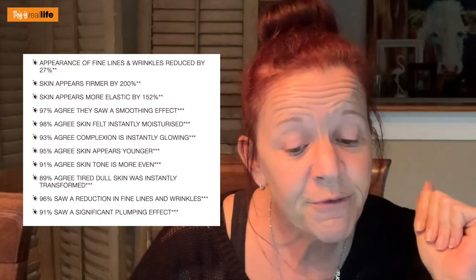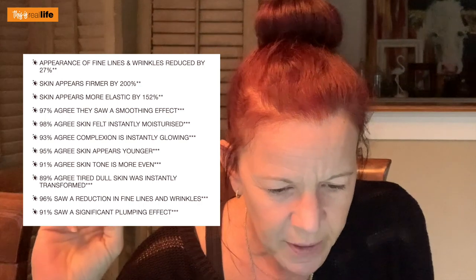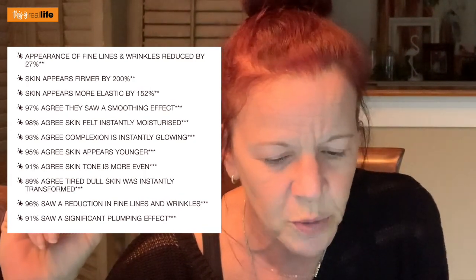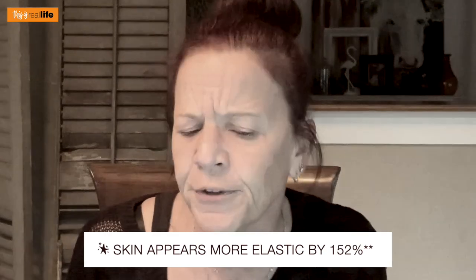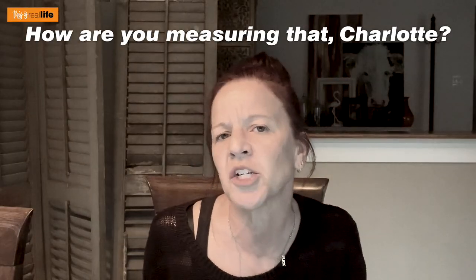No. Appearance of fine lines and wrinkles are reduced by 27%. Skin appears firmer by 200%. Skin appears more elastic by 152%. See, it's just here. I just don't believe it. Like, how are you getting these percentages? 152% skin appears more elastic? How are you measuring that, Charlotte? I don't know. I think it's a lot of hooey.